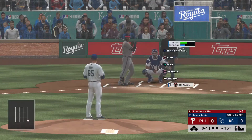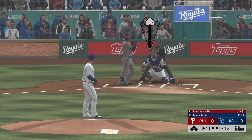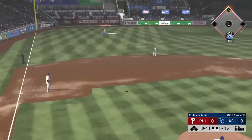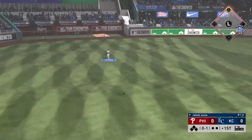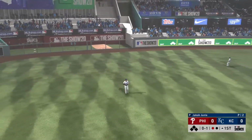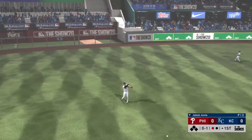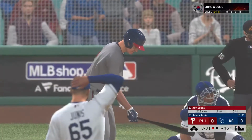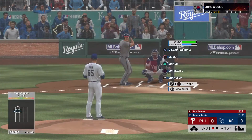Fooled him with that one as he's way out in front. Hit in the air out to left field. Stanton has a read on it. One down. So the bases are empty with one man gone.